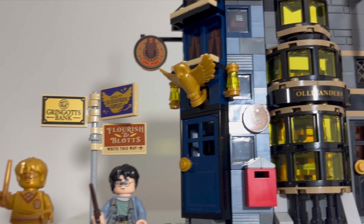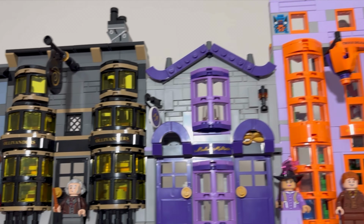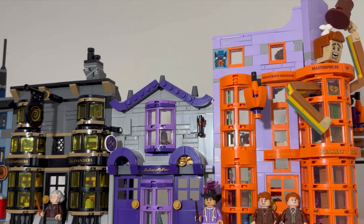3 IPs that I try to cover on this channel, mainly because they're the ones that I actually enjoy and the ones that I sort of collect. And with all of these sets, we're going to see up to $200 sets for LEGO Harry Potter, 2 of them, as well as $100+ sets in both LEGO Marvel and LEGO Star Wars, and of course very few in the cheaper end of the spectrum.